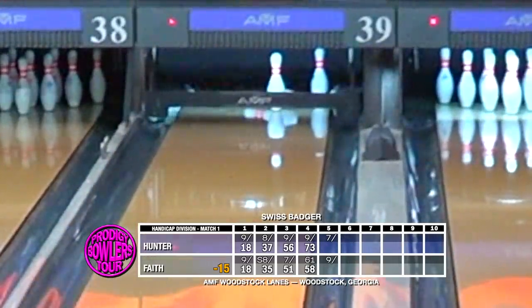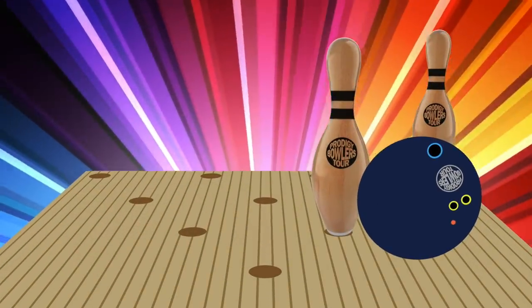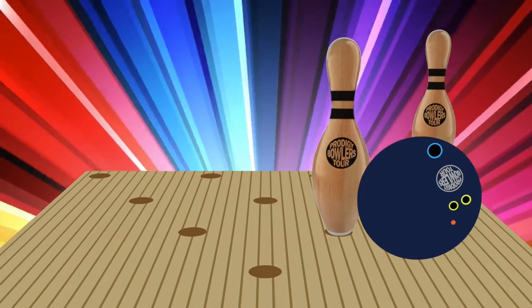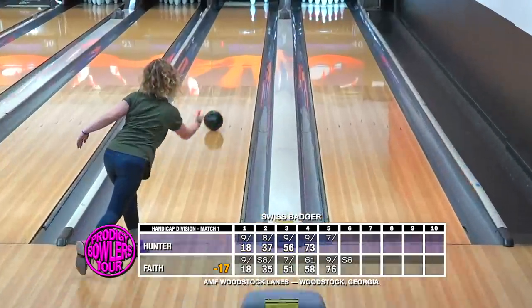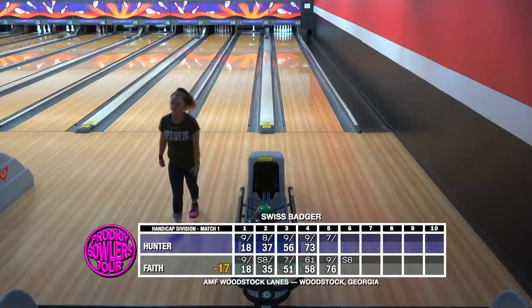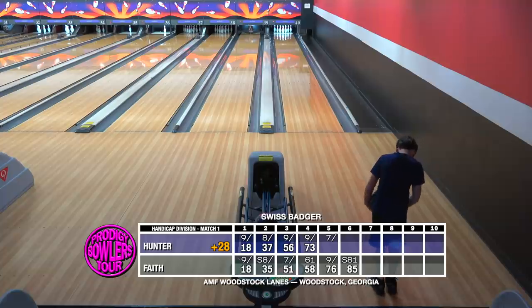Once again, left of target. This time the 3-pin has company. And Faith has a little split, but you know, she made the 6-7 earlier. What's a little 3-10 to her? Nothing. You want to play this from the left side of the lane, it'll close the gap between the pins. That one sails a little wide for her, and that's another open. So now 28 pins separate these two as Hunter moves back to lane 40.